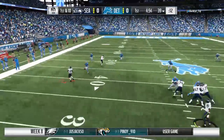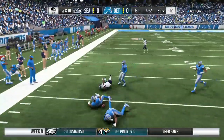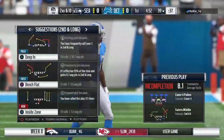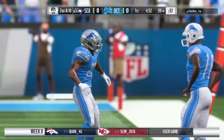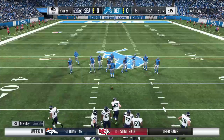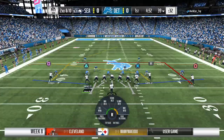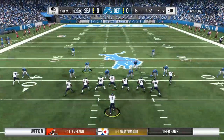On 1st and 10, Bridgewater. He couldn't quite hold it. Got hit, ball pops out, incomplete. I think we'll see more of them trying to get him the football out of the backfield. They love what he can do in open space, and they believe that he creates mismatches they can exploit.